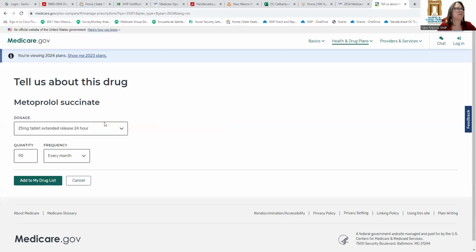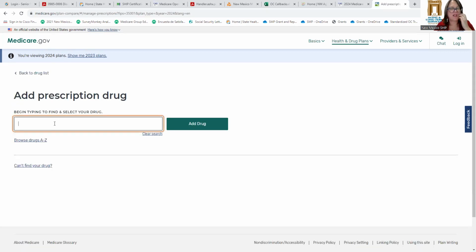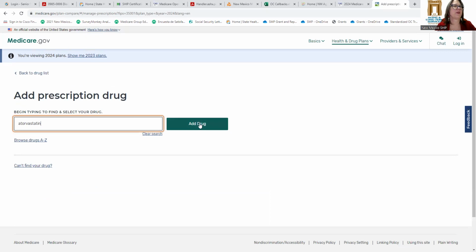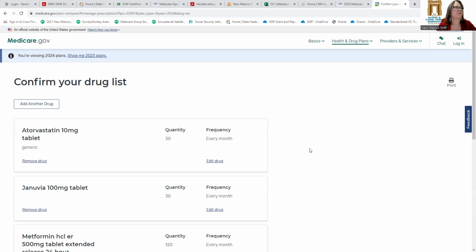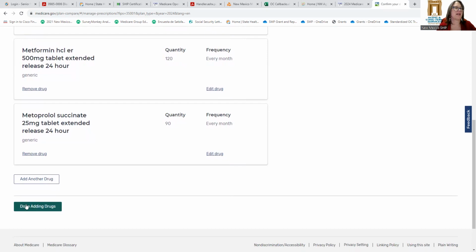And then again, with this one, they're all extended release. We're going to add that to the drug list, and we're going to do one more. Let's do a common cholesterol medication, atorvastatin. Put that one in. Let's say we're in pretty good shape. We're only taking the 10 milligram once a day. There we go. So now we've added the 4 medications in here, and we're done adding drugs.